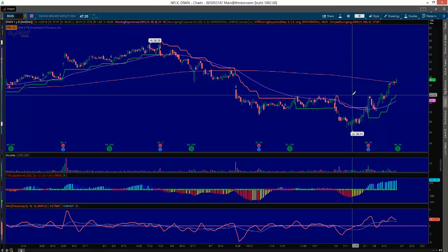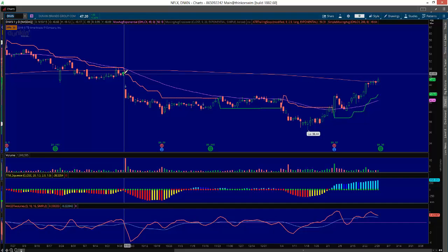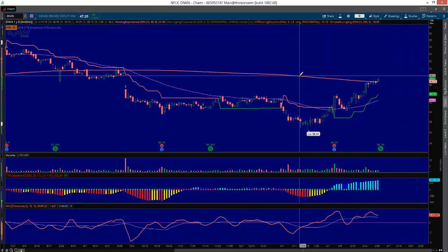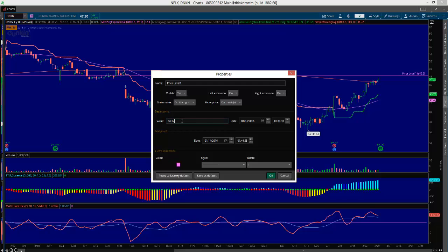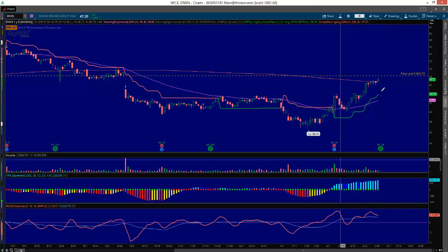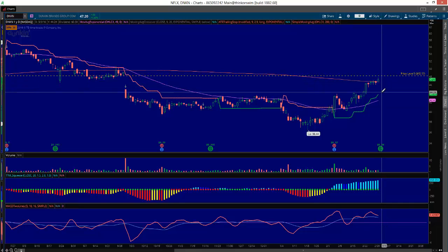Really got over a ton of this resistance right here. And the other thing was, what I really want you to look at, so your gap fill is 48.17. That's your gap fill right there. So that's your level, price level 48.17. Looks like she basically touched it almost today. So I'm looking for that gap to fill and go through. If it doesn't, I'm looking for a decent pullback on this. And just to give myself a point of reference, I might be able to pull back to about 44.50 or so.